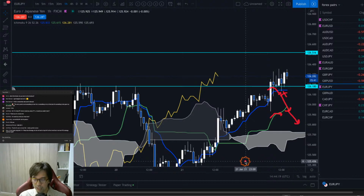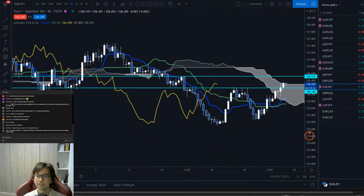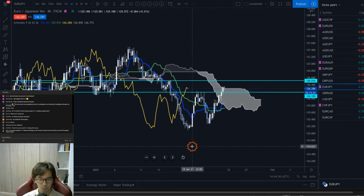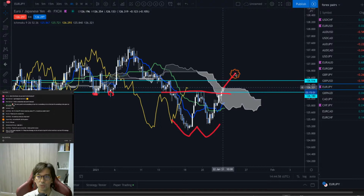Euro JPY 4-hour chart double pattern. Alright, let's check the 4-hour chart. Oh, you mean this one, double bottom. Yeah, looks like it's a double bottom and broke the neckline upwards. Oh yeah, that's a good point. Double bottom here in the 4-hour chart, and here's the neckline and neckline breakout. And also Kumo breakout can happen too. So that will be a very interesting and very significant move here. So next week it can continue to go up this way.